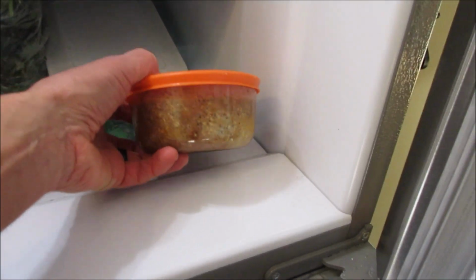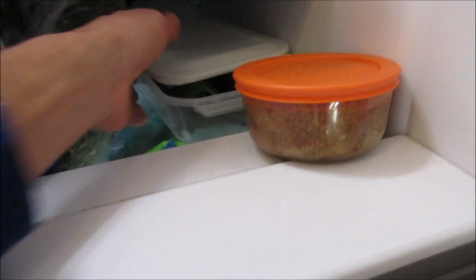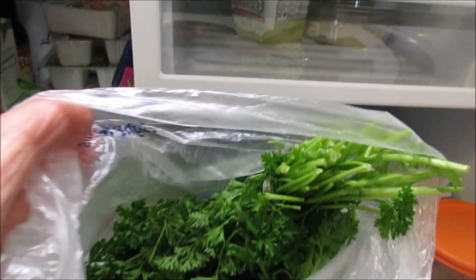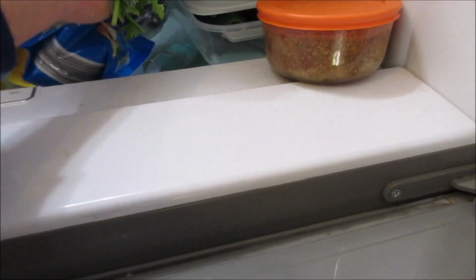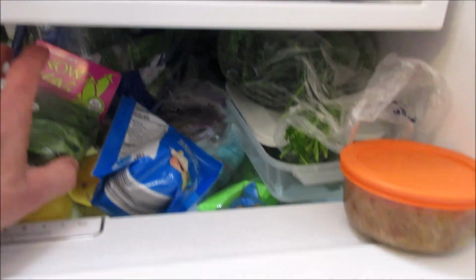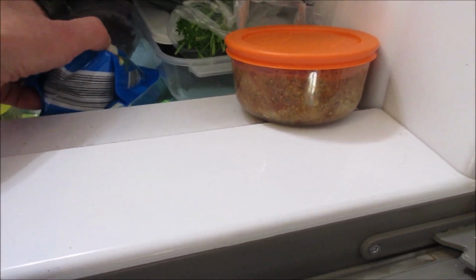Here's my oatmeal for tomorrow morning, mixed early, some leeks. There is spinach back there. This is an important thing to point out. Just picked up my large supply of parsley today, and parsley is freakishly high in iron. So I try to put that into most meals, soups, salads, whatever. I try to add in a little bit of parsley.